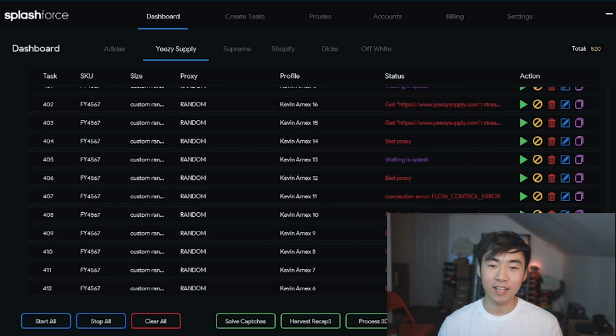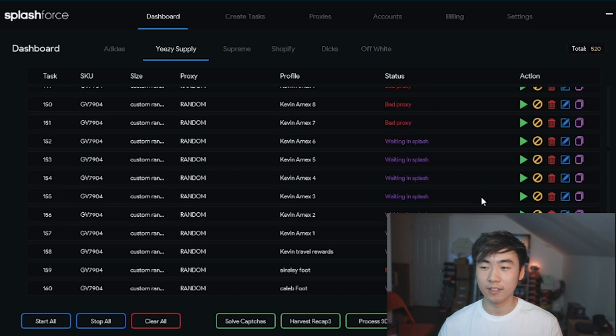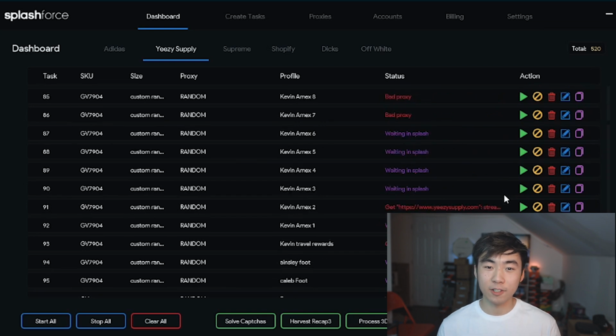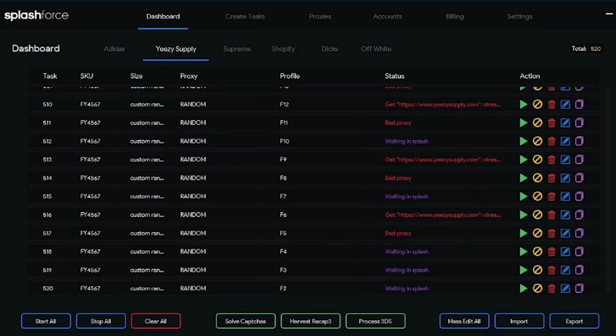So for the foam runners, I actually ran a bot that hasn't worked for anyone in so long, and somehow Ewan did push out an update and magic mode just came through for me that day. We were able to get 4 pairs off of Splash Force on Yeezy supply. Hopefully Splash Force keeps on working throughout the month of April. We'll see. But thank God Splash Force came through, because I didn't rent out Dashe again, so I was just testing my luck for the foam runners drop.